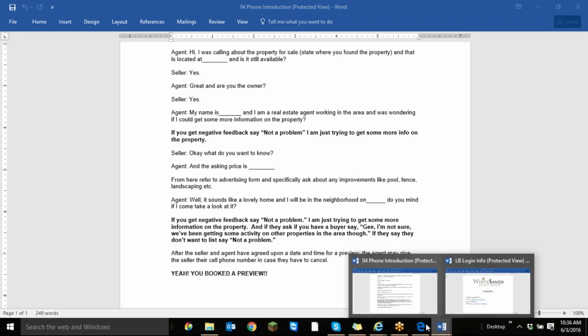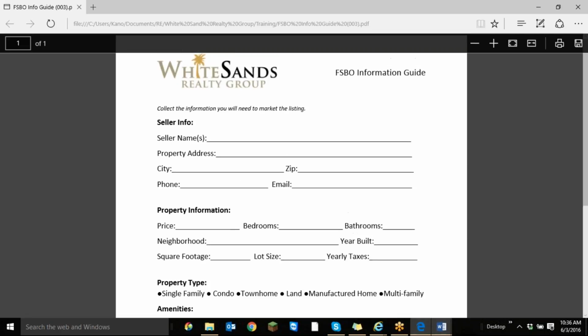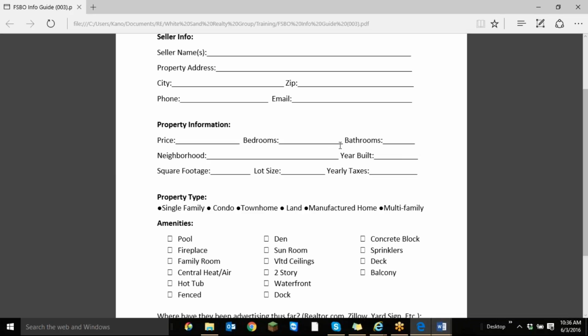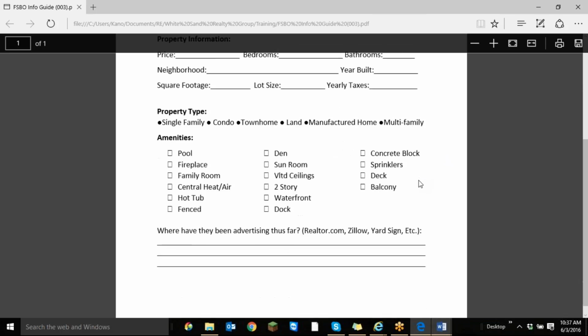All right, so here's the form that we just were talking about. It has their seller information, has some property information. I got the price, how many bedrooms, is there a den that could possibly be a fourth or fifth bedroom? What's the neighborhood like? Which neighborhood is it really in? What was the age of the home? Have you put a new roof on since you own the home? What major improvements have you done?